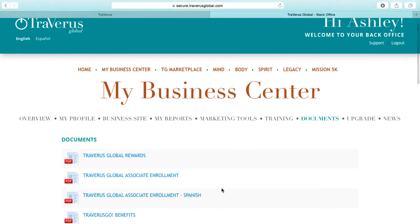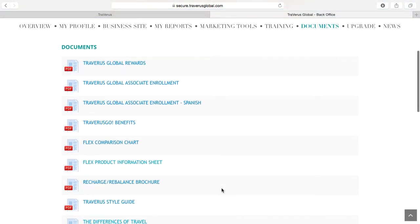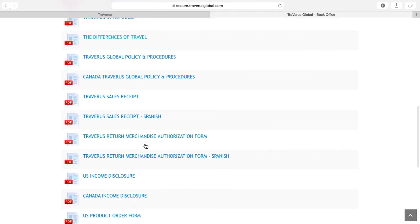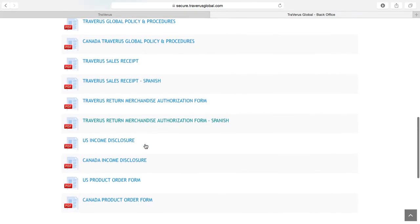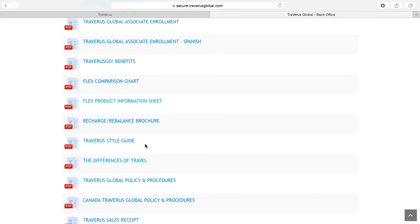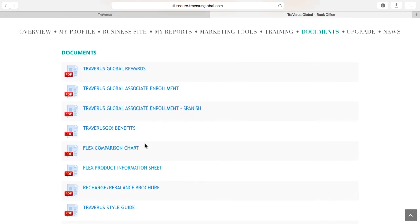And then we also have the Documents tab. This is really important. We have a lot of people who may want brochures or pamphlets. You can find these under the Documents tab in the back office. So if you have a client who wants information on our health and wellness products, this is where you would go. If somebody's asking about Traverse Go, which is our travel club, you have the ability to bring up these brochures. Really important. You also have the ability to do your sales receipts and your product order form if you wanted to fax something into the home office. Maybe you're having trouble on the website, or maybe you're at an event and somebody wants to order product with you right there and they don't want to go to the website. You can fill out that sheet and fax it into the home office.